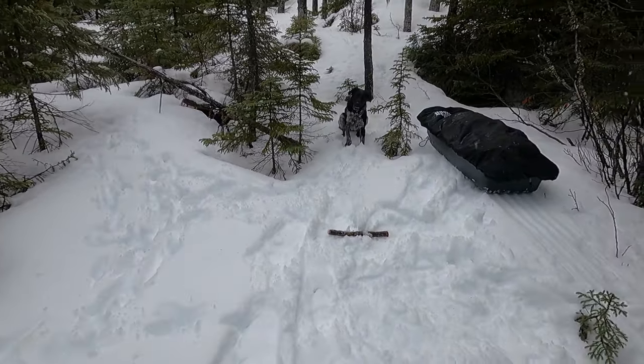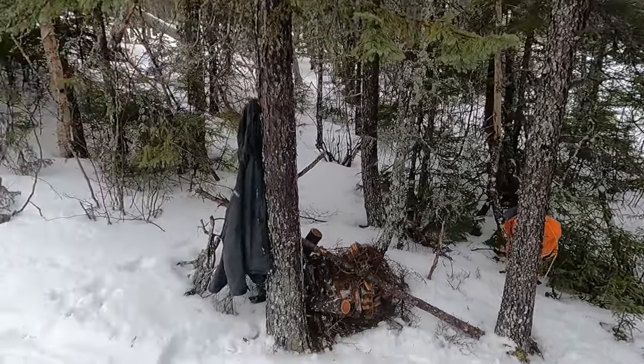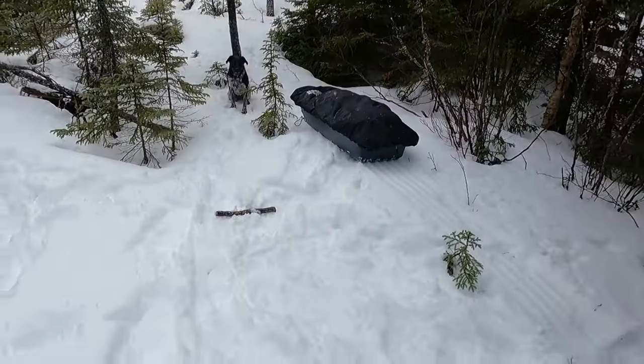All right, so this is gonna be our campsite for tonight. This is actually a spot where I camped out for two nights last winter in my canvas tent. So it's a nice little sheltered spot, and with the wind direction today, I figured it would be a good spot to set up. So I'm gonna set the tent up right here.